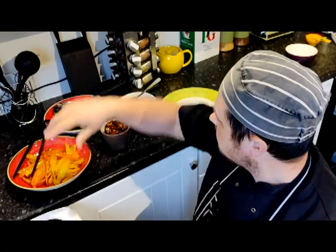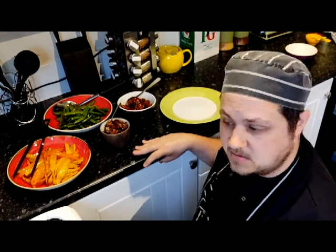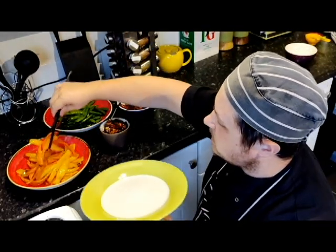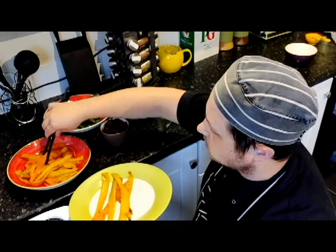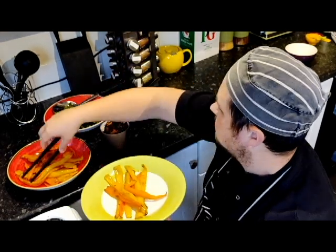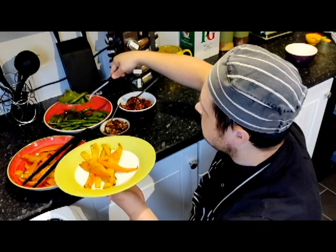Okay, so here we are. We've got all the components of the dish ready. So we've got our peppers going on here, we've got our greens, we've got our soy butter mushrooms, and we've got the pork. So I'm going to put this all onto a plate, and we're going to see, obviously, how it looks, and then I'm going to give it a taste. So, we'll start off with some peppers. It's obviously got to go on the bottom with these long, beautiful slices. Okay. Get a good selection of the greens.